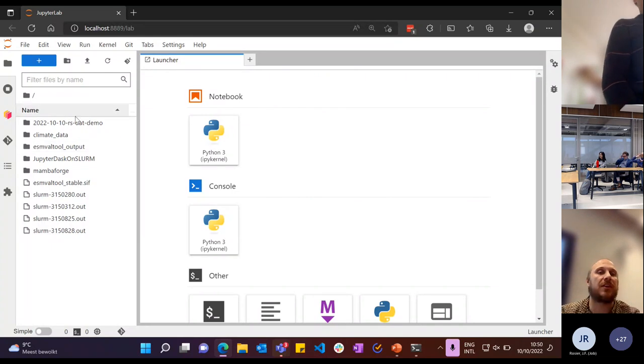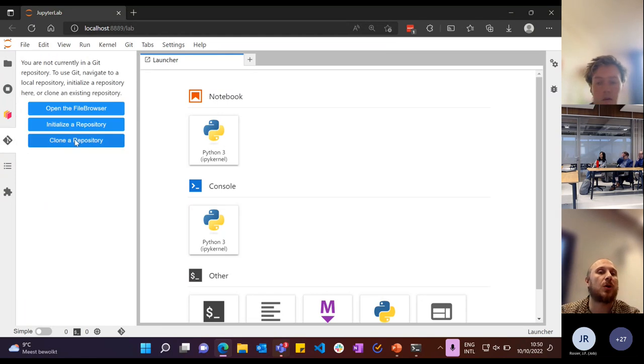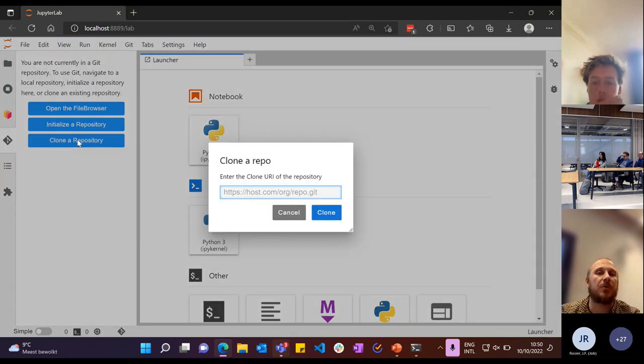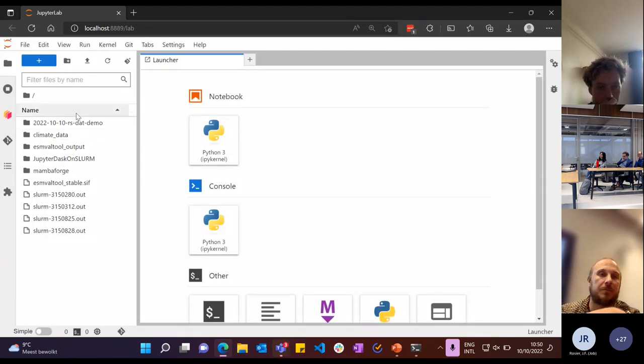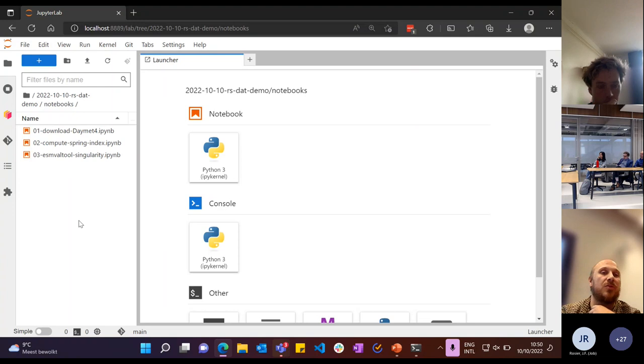What you can do, we've already set this up, but there's also the Git extension here, so you can click that. You clone a repository. For example, you simply enter the URL of your repository, and it will clone it into this environment for you. So that gives you access to all of the stuff that you've already built and set up. I already have it, so I don't need to do that. We'll go to this folder, which is for our demo, and it has notebooks in it. And then we'll start with one of the notebooks. So we'll do the download daemon.